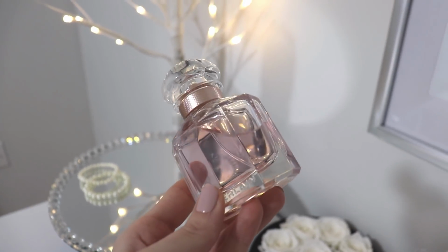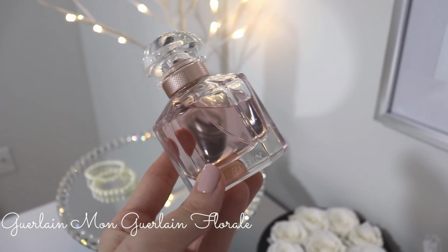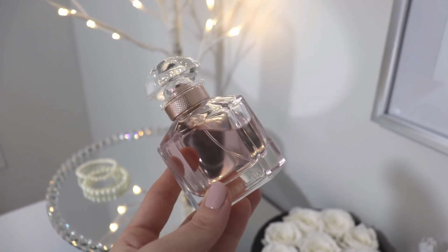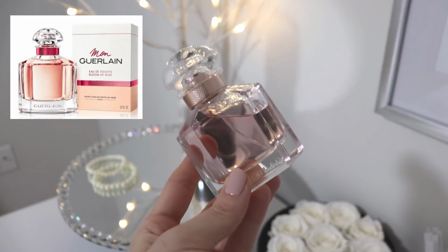And the last one on my list is Mon Guerlain Floral. So I just featured this in a haul video. I love this fragrance so much. I mean, you can't go wrong with the Mon Guerlain range. I think all of them are really good. The only one that I haven't given a lot of attention to is the Bloom of Rose, but I do want to go back and revisit it.